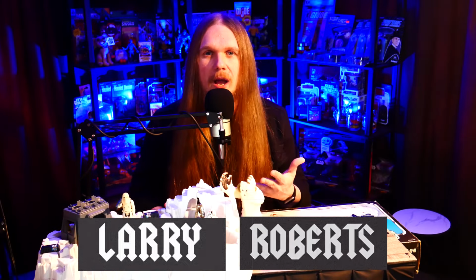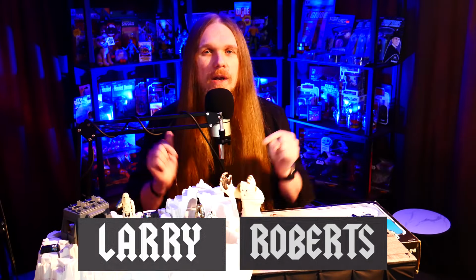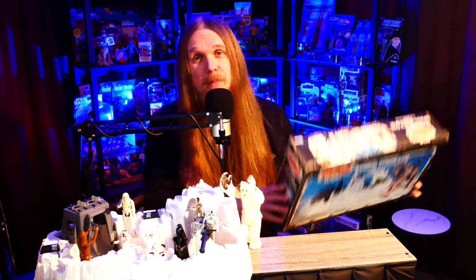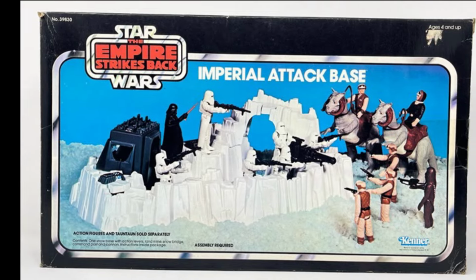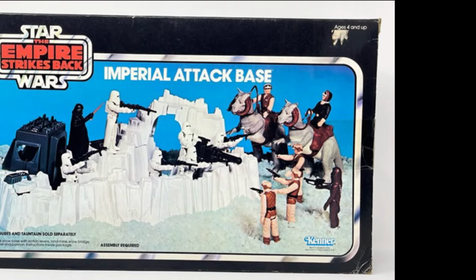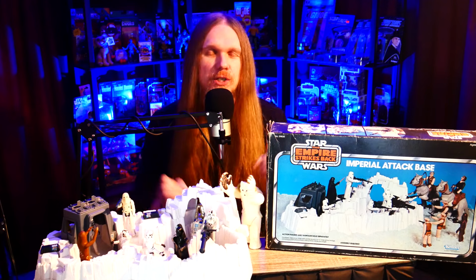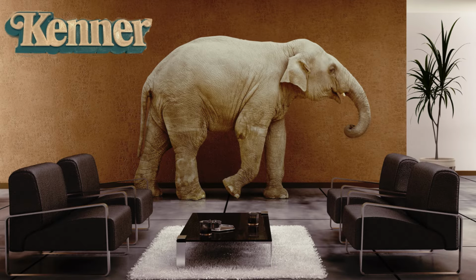I'm your host, Larry Roberts, and in this episode, we're going to take a look at one of the best playsets to come from the vintage Kenner Star Wars toy line. None other than the Imperial Attack Base that came from the Empire Strikes Back toy line that ran from 1980 through 1982. Now, before we even get into any of this, let's just address the elephant in the room.